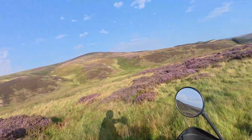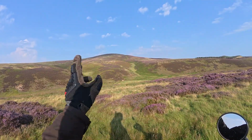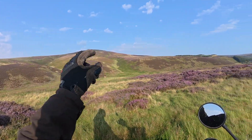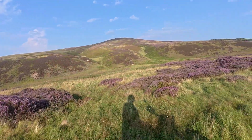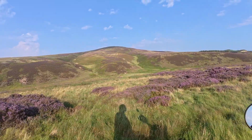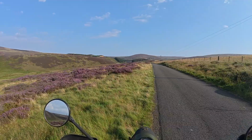But there's a huge... Is it that one or that one? I can't remember which one it is. But there's obviously the big crankshaft from the Rolls-Royce Griffon engine. But look at the colour, folks. Isn't it beautiful?